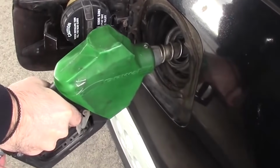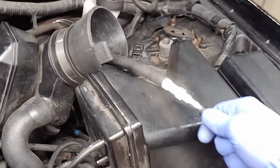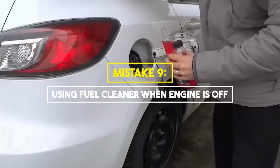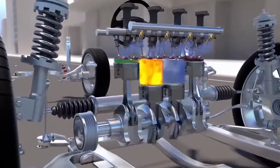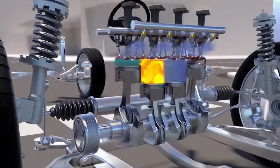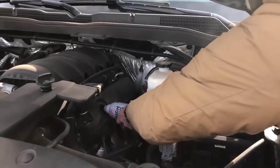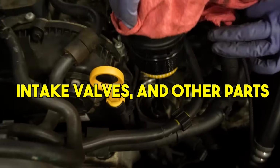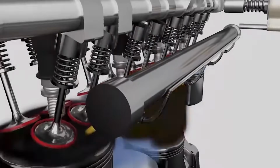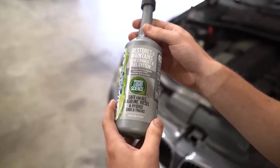Once you fill up your Ford tank, you might also consider using a fuel cleaner, but that's another bad idea. Many people add fuel cleaner into their tank after they've just filled up, but that does nothing to circulate the additive through the fuel system. This is a mistake. For those cleaners to work the way they're designed, which is dissolving carbon and deposits on injectors, intake valves, and other parts, the fuel has to be mixed and drawn into the engine while driving. Here's how it actually works.